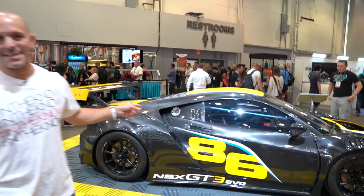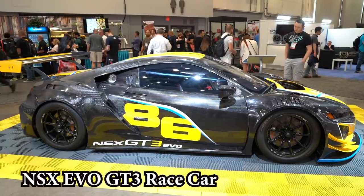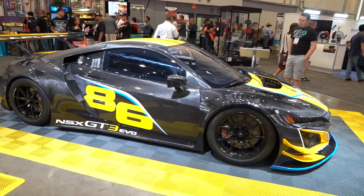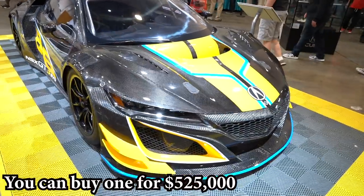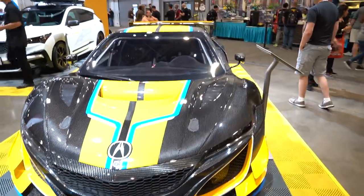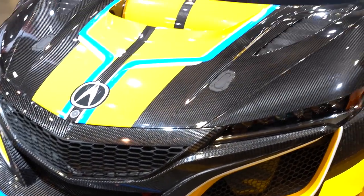And now a race car that you can buy. NSX Evo GT3 car. Dude, look at this thing. Fully carbon fiber, bumper to bumper, ready for the track. This one's $525,000. So for $500,000, you buy an NSX supercar that's completely built out of carbon fiber, bring it straight to the racetrack and start dominating all the other supercars.